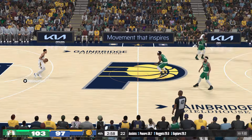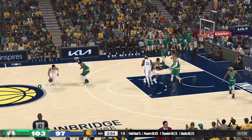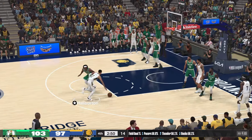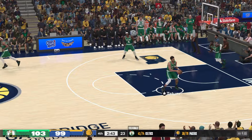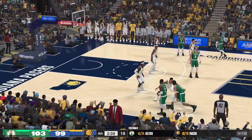Here's Halliburton. Floats one up. Oh, Halliburton with the tough floater. Well, this quarter has been all about this guy. He is trying to close the gap in the score.